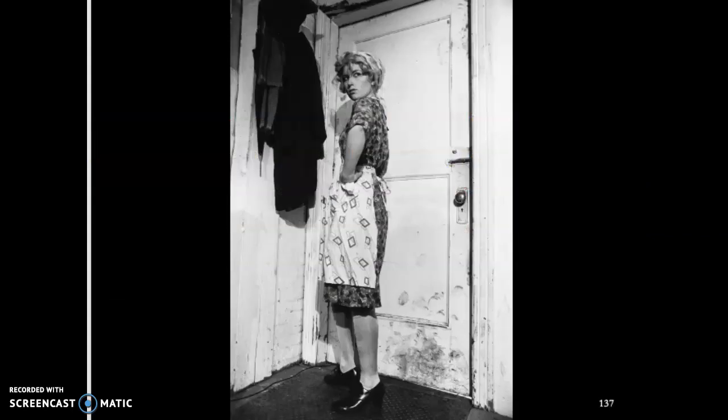Another famous feminist artist was Cindy Sherman. She did Untitled Film Stills. So she would dress herself up. That is Cindy Sherman right here, but as from famous scenes in movies.